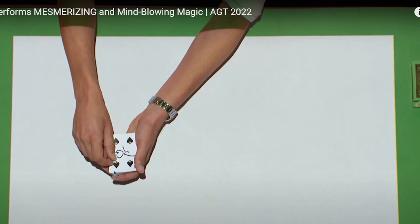For those of you who don't know what a double lift is, just go on YouTube and type double lift, and you will see double lift magic and exactly what it is. But what is happening here is the card is on top and there's another card under it, facing up as well. So what he's doing is he's grabbing the two cards at the same time.